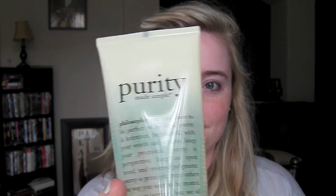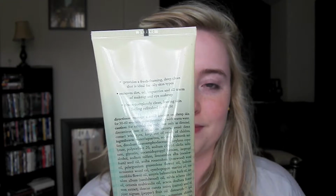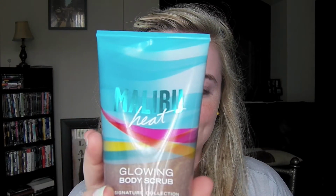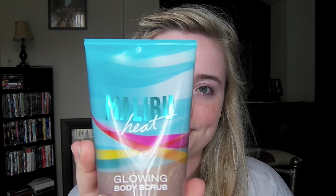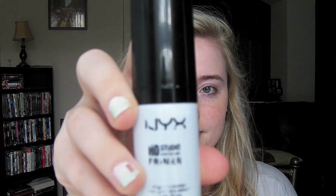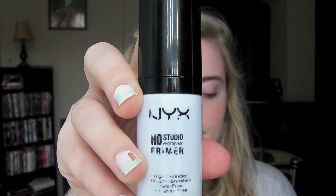So first, I already washed my face with Purity Made Simple by Philosophy. Definitely my favorite face soap. I also gently exfoliated using Malibu Heat Glowing Body Scrub from Bath & Body, and I moisturized using Clear Moisturizer. Next I use NYX HD Studio Primer, and this really just helps clog your pores so that the foundation will allow you long-lasting wear throughout the day.